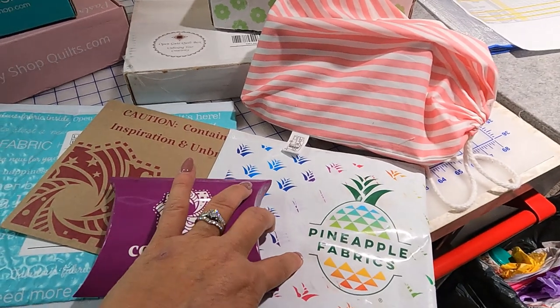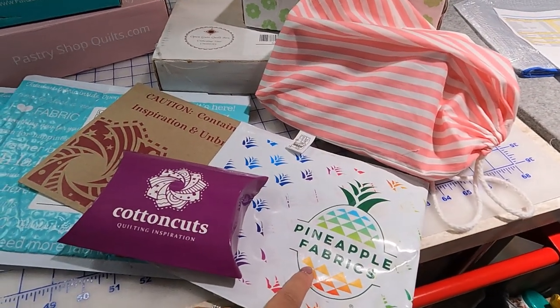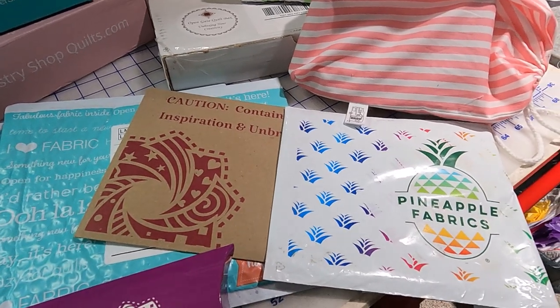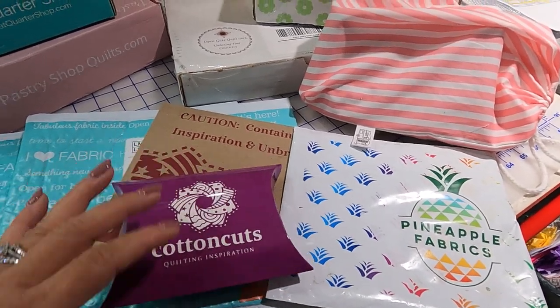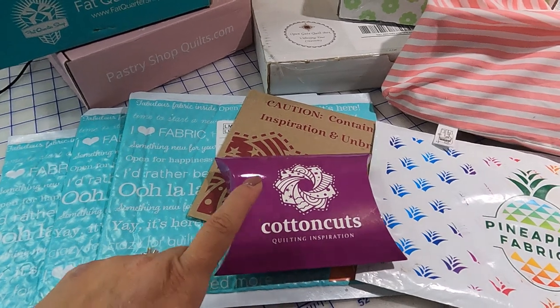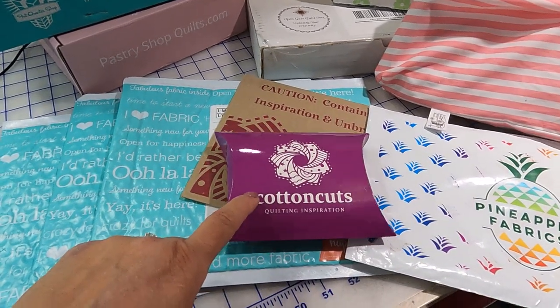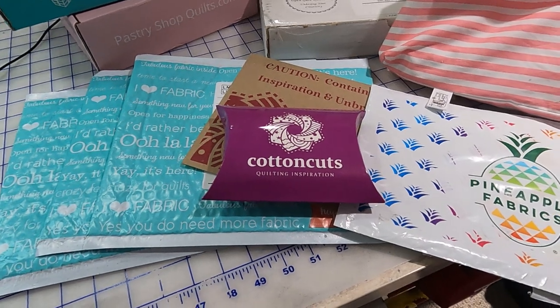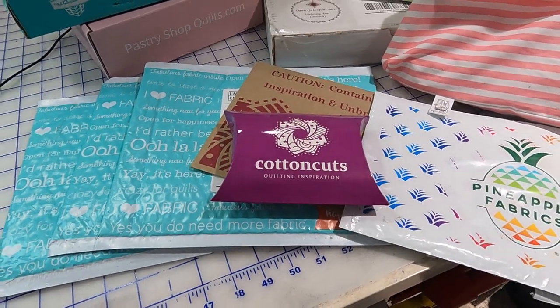And this right here is Pineapple Fabrics. They offer a scrap bag called Dottie's Scrap Bags. And they're nice big pieces of scraps, and that's a subscription offering. And then this little box right here is through Cotton Cuts, and it is a thread subscription. So thread only. Let's talk about them.